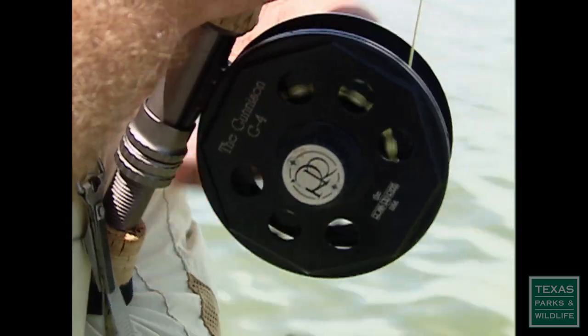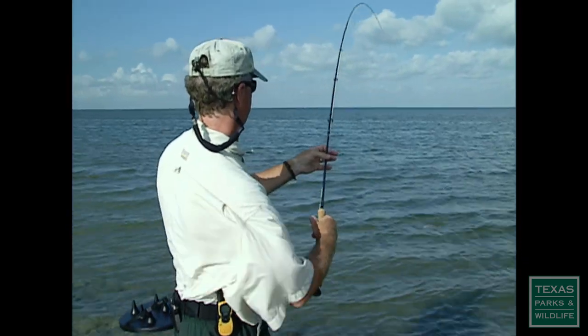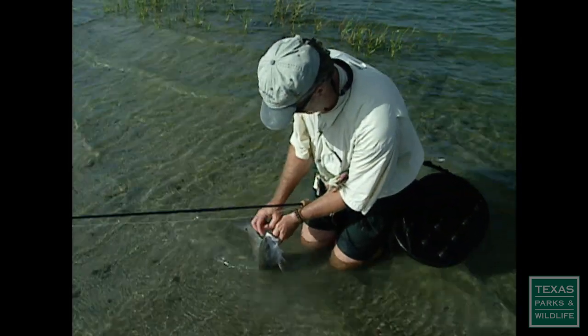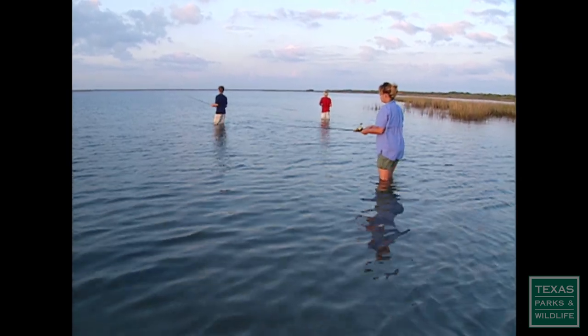I got a nice redfish. I don't want it to break me off either. Oh, sweetheart. Yes, sirree. She was in probably 3 inches of water. I threw the fly about 4 inches off to her left side. One strip, she turned on it, stripped it again. She took it. That's what it's all about. Here you go, baby. Freedom is there. There she is. Oh, sweet. It's relaxing, very relaxing.